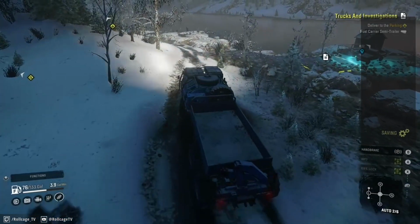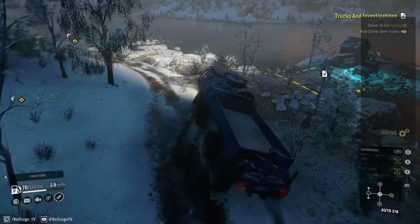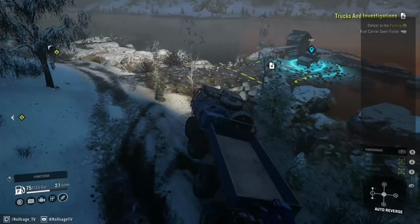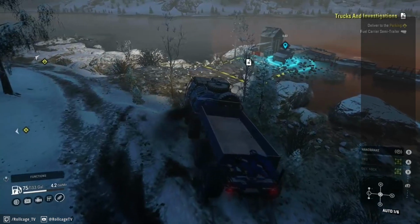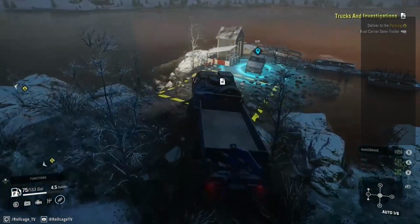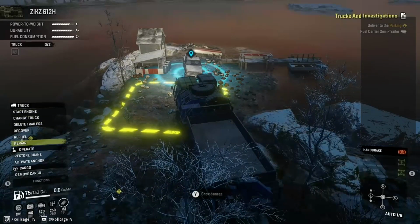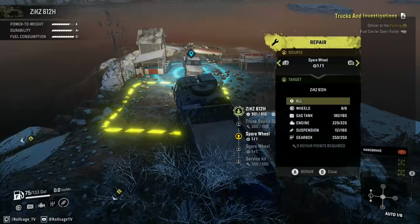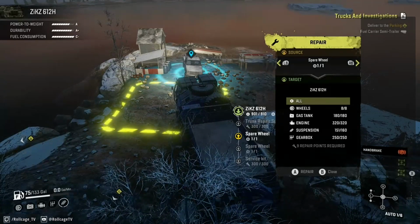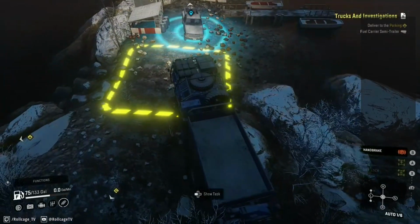Oh, let's put the lights on, that'll help. I hit the slope. I thought I could maneuver around the tree, but then I hit the slope and slid off. Alright, how many repair points do you need? Why is it not? I did not get close enough to the thing, or do I have to activate the path?